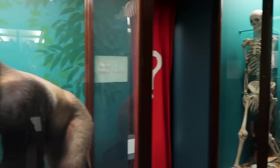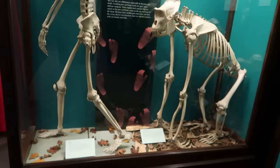But who is the most unusual primate? Jen, why don't you go check behind the curtain and see who the most unusual primate is? Is it? It's Jen! Jen's the most unusual primate. I'm unusual.